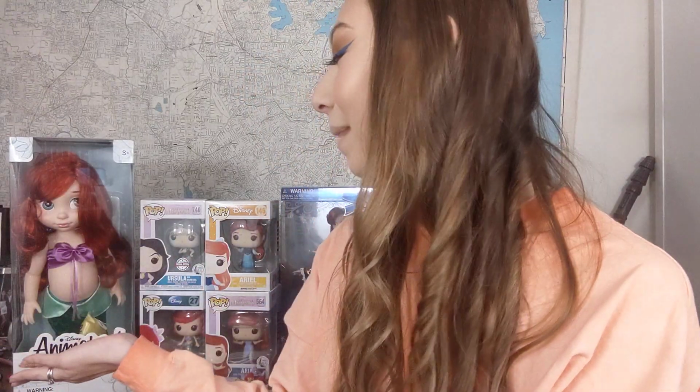I think that would be amazing if the standard Playline dolls were done by the animators as well, because the Playline dolls aren't always as movie accurate as I wish they were, and it'd be really cool if they looked a little bit more like the characters. I would just really love an animator line of adult dolls. But anyway, that's my Animators Collection toddler Ariel, and I love her very much. She's my pride and joy.